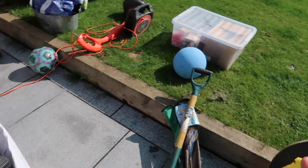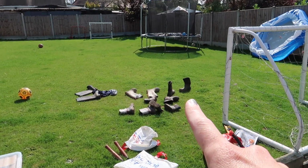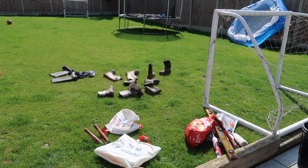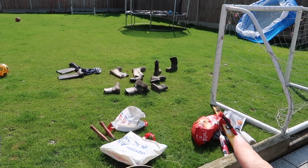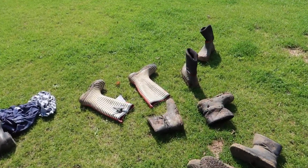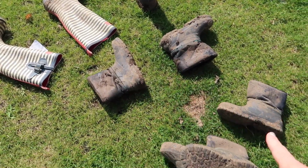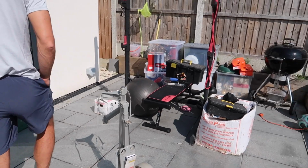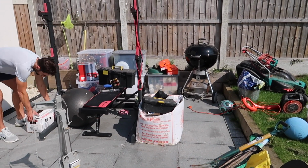Yeah, got that. And then those are all our wellies, and they were still wet from the winter, so I've just laid them out there to dry, and then I might just hose them down because as you can see, they are still full of mud, which is pretty disgusting. So yeah, I feel like we have got rid of quite a lot already. It looks a lot better, but we have a lot to do.